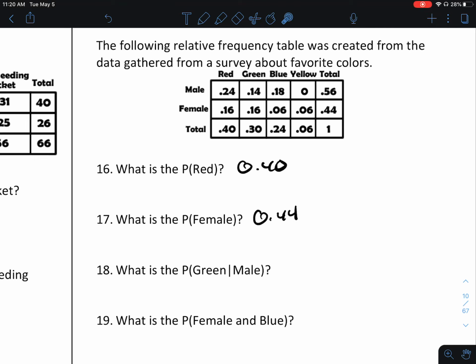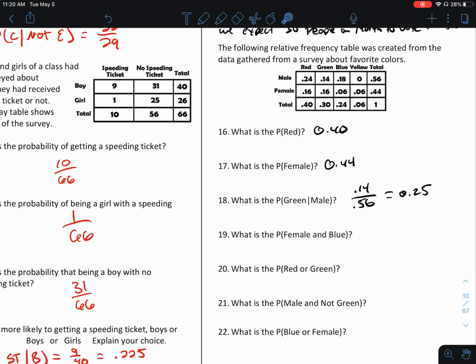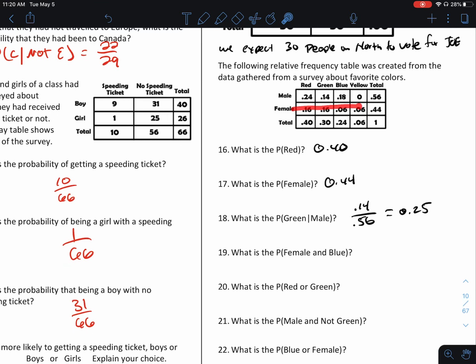What's the probability that you choose a green given that it's a male? So here's the males. So our denominator is 0.56. And what's the probability that you choose green given that it's a male? That would be 0.14. You could simplify that if you want. You're going to end up with 0.25. If you don't want to simplify it, that's cool also. What's the probability that you choose a female and blue? Well, here's females. Here's blues. The intersection is 0.06, so that would be 6%.